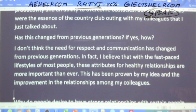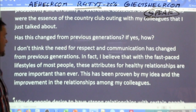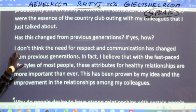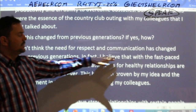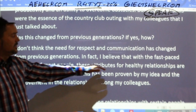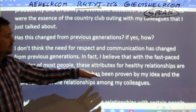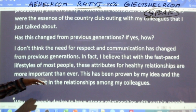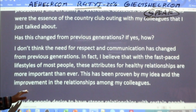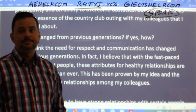Now, the examiner says, has this changed from previous generations? If yes, how? Again, speak, repeat. My answer, I don't think the need for respect and communication has changed from previous generations. In fact, I believe that with the fast-paced lifestyles of most people, these attributes for healthy relationships are more important than ever. This has been proven by my idea and improvement in the relationships among my colleagues.